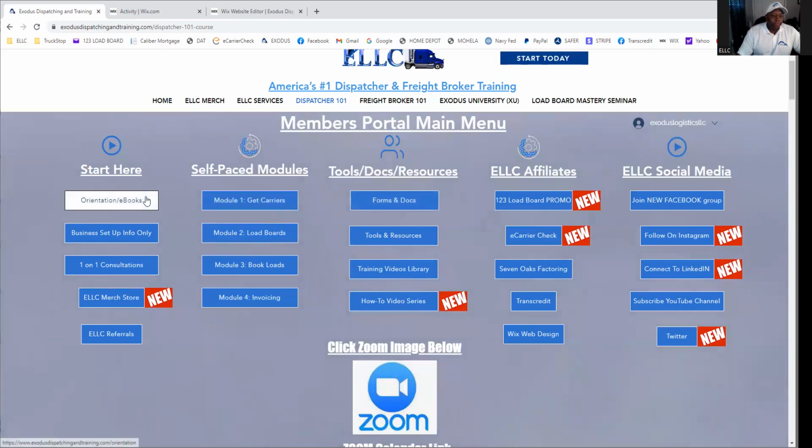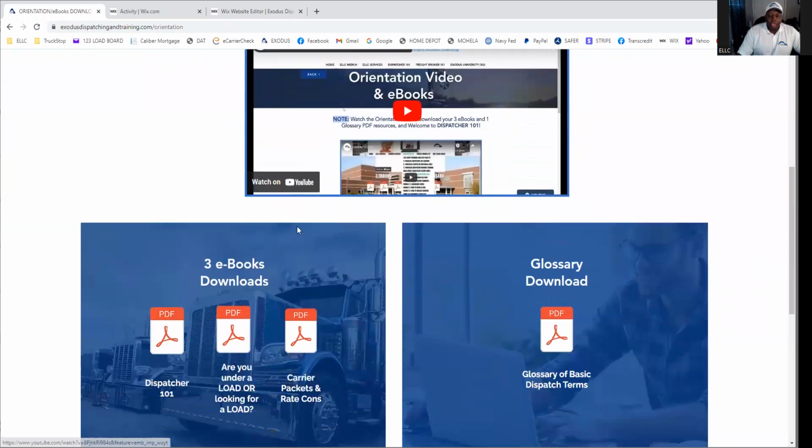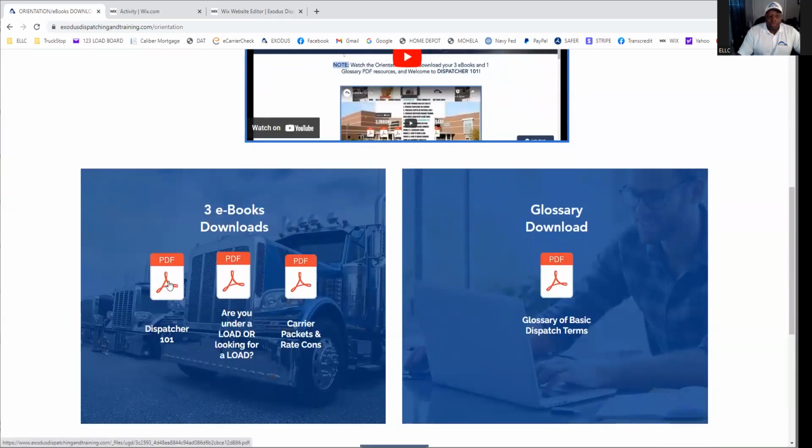So under start here, we have the orientation and the ebooks. That's where you can have an initial orientation, watch the video, and then download the currently updated ebooks, Dispatcher 101. These have been updated as of November or October of this year. Dispatcher 101, are you under a load or looking for a load? And then the carrier packets and rate cons talks about the carrier packets and rate cons when you are an individual or independent dispatcher, what those things contain, what those documents are and what they are used for, and the purpose of them.